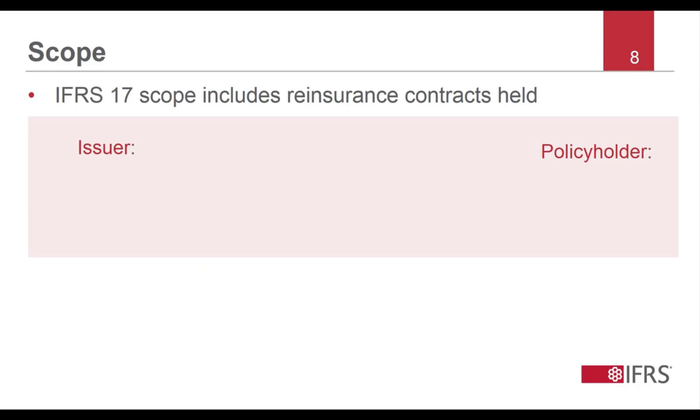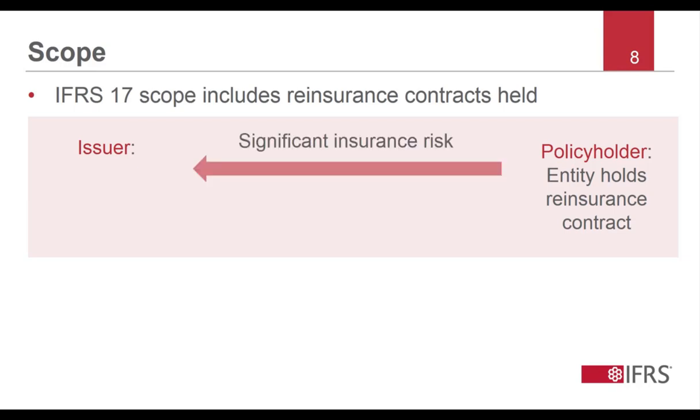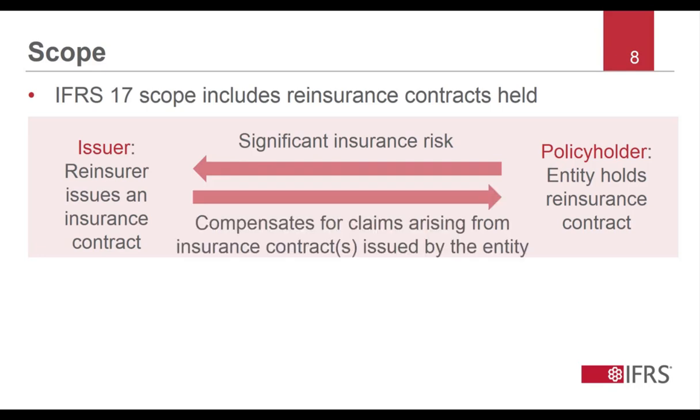The earlier slides discuss insurance contracts where the entity is the issuer of insurance contracts. However, as discussed before, the scope of IFRS 17 also includes contracts where the entity is a policyholder instead of the issuer, but only when those contracts are reinsurance contracts. In this case, the policyholder transfers its significant insurance risk, which arises from insurance contracts that have been issued by the policyholder. The reinsurer, the issuer of the insurance contract, promises to compensate the policyholder for claims arising from the insurance contracts issued by the policyholder.